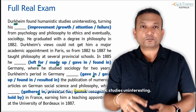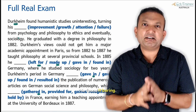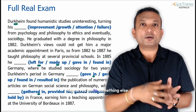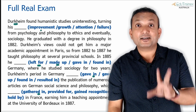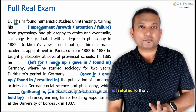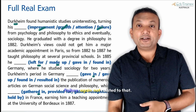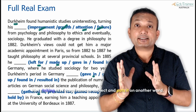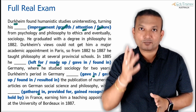So this guy, he found humanistic studies uninteresting. He found it boring. So what did he do? He moved on to something else. Now, which particular word signifies that? Simple meaning. Improvement, not related to that. Growth, not related to that. Failure, again not related to that. So what is he doing? He is taking his focus from one subject and puts it on another.